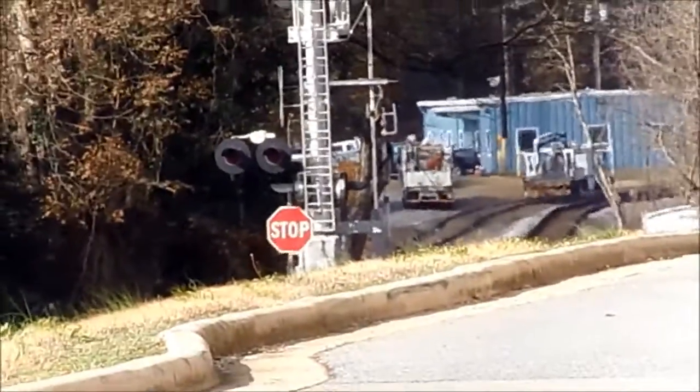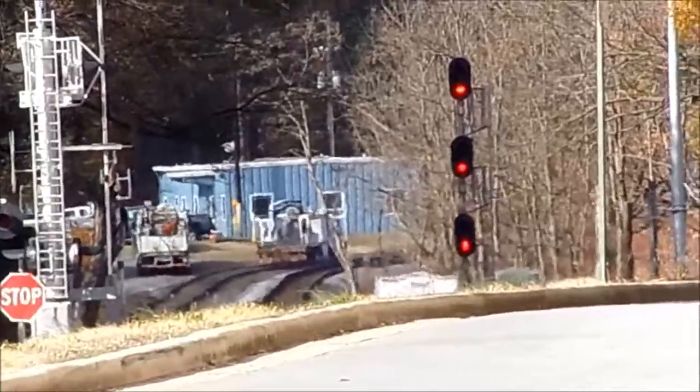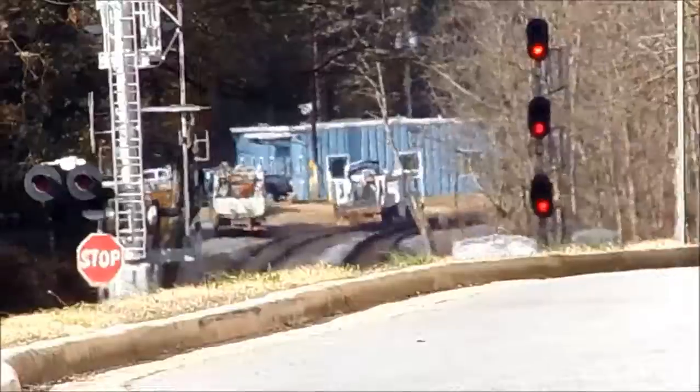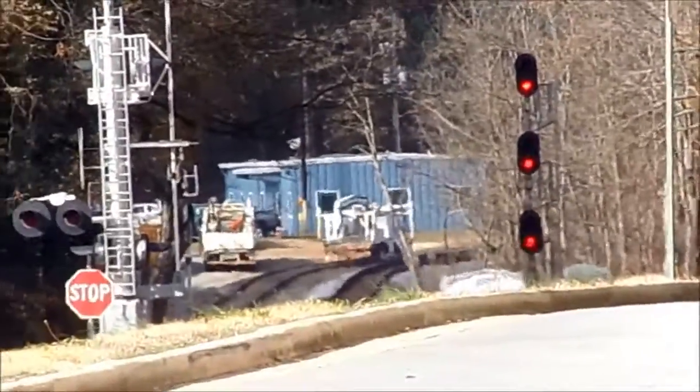I'll come back on if anything happens. There's a signal. It's an all red. So, I think he was on the other track where it ends short, right up to the crossing behind me, so. Something else might come through. I don't know.